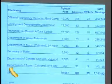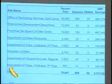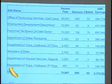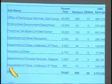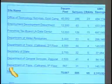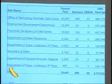And then we also worked with a very small data center, 667 square feet in Los Angeles at Caltrans. And they saw a 64% reduction in their cooling. So the scale isn't just about square feet here. We can be of benefit to a great many data centers or large buildings that the state owns or that our customers have.